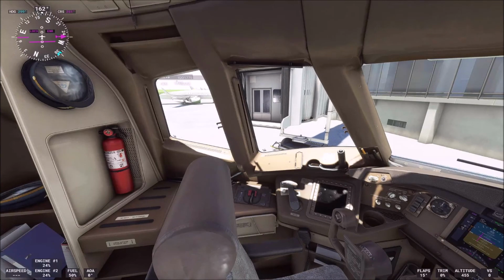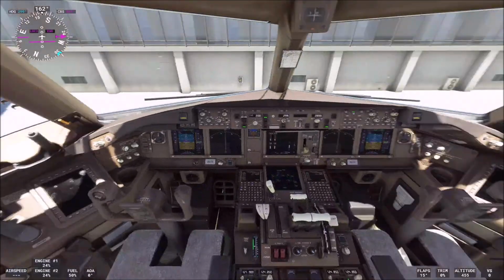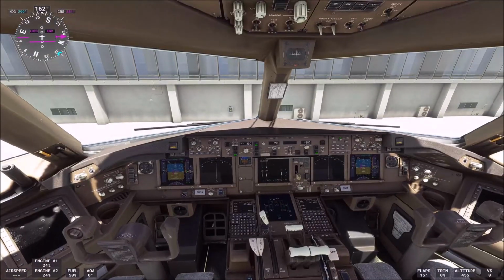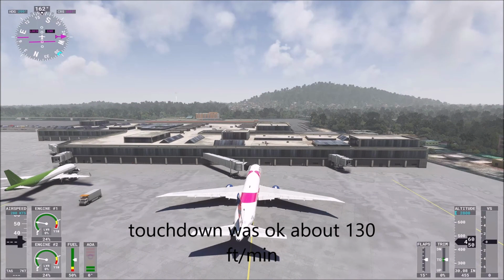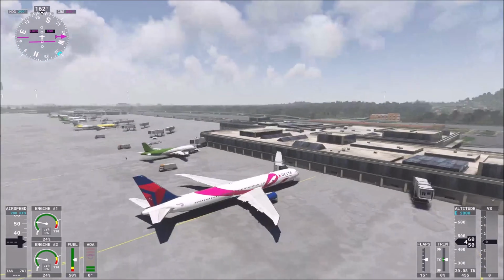So, I'm a little bit disappointed because I know how terrible this landing was. I don't know if I can see from the clip my rate of descent. Yeah, somehow I was not lined up.